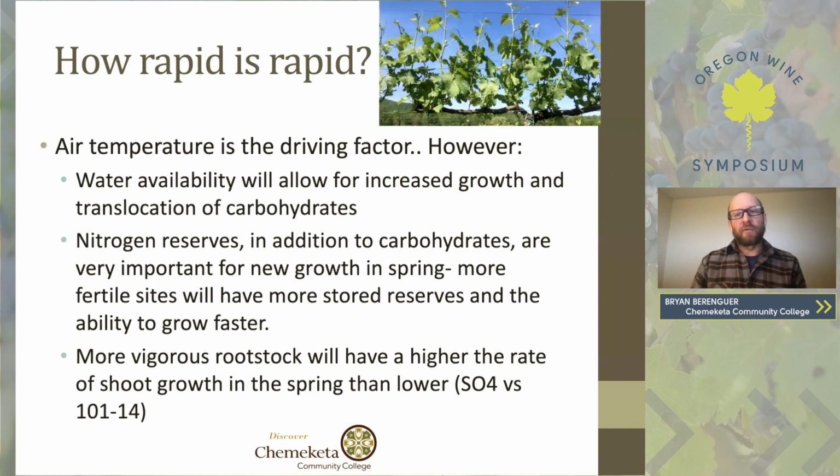Right, so what's the driving factor in how fast our shoots will grow? Air temperature is by far the driving factor. However, the more water we have available, that will allow for increased growth as well as translocation of carbohydrates, right? So if it's dry, we don't have water to transport our carbohydrates and nutrients from our storage up into our shoots and into our leaf tips, right? So that's very, very important, to have enough water.